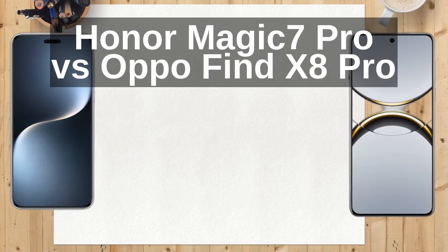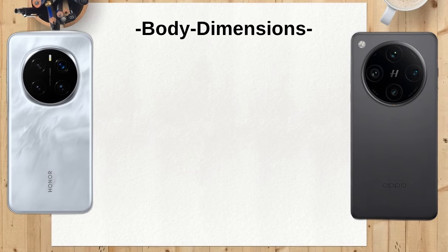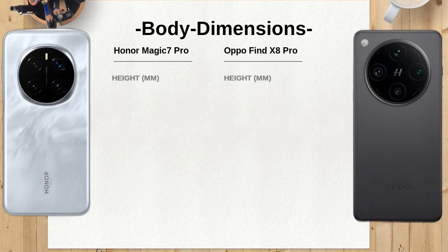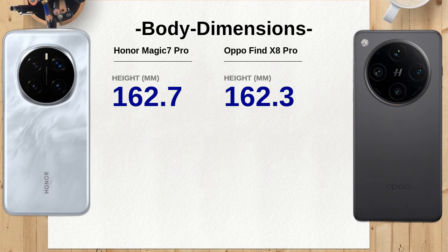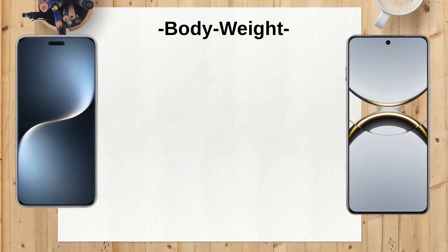The Honor Magic 7 Pro measures 162.7 millimeters in height, making it slightly taller than the Oppo Find X8 Pro, which is 162.3 millimeters. This difference can impact how the devices feel in hand, with the Honor potentially offering a larger display surface area for users who prefer a bigger screen experience.